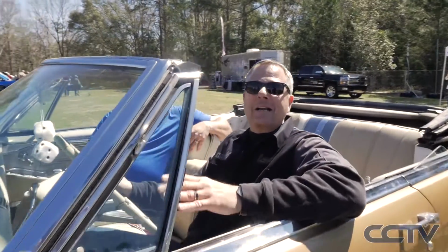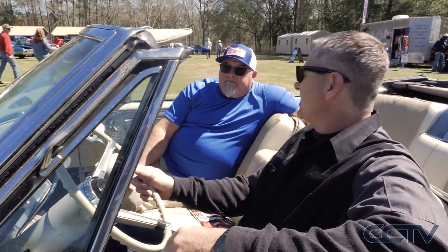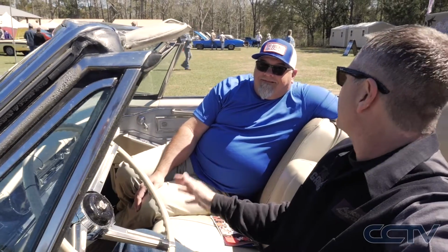Found one that's calling my name. Born in 1966, Cadillac DeVille. Scott, this thing's a beast, man. Me and you are two big guys. I can see my wife, my kids back there. We could just be cruising this thing around. I love this car. Tell me all about it.